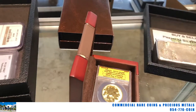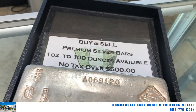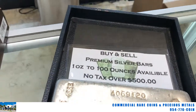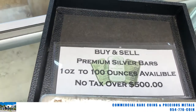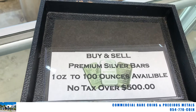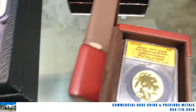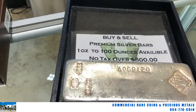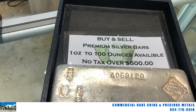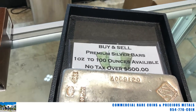And of course, we handle the other products too. Silver bars, as you can see, there's a Johnson Matthey 100 ounce silver bar. And there's a little sign. Not many people know this, but in Florida, there's a sales tax exemption over $500. So any bullion that you buy, whether it's bars, coins from other countries, even our own coins, are exempt from all sales tax. Any bars or gold or silver and coins that you buy and you're spending over $500, there's no 7% sales tax in Broward.